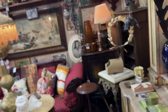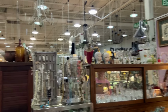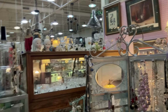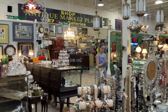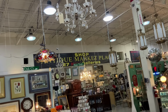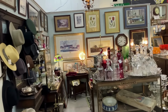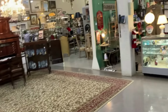See, now I want to turn around quickly, but I have to turn you around very slowly. And now I can move on to the next spot. Well, you can see it's a big place. Sorry, I was trying to get you to see the size of it without actually filming people. So yes, and I still haven't told you where I am. I'm at the antique marketplace, 27 something galleries, I don't know. But anyway, it's the antique marketplace, and it is on the outskirts of Greensboro, North Carolina. It's a big place. Oh, lamps.